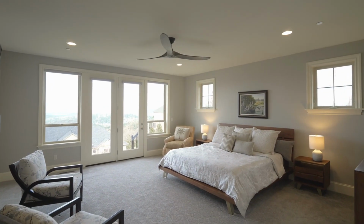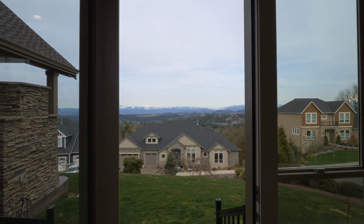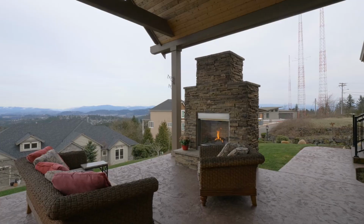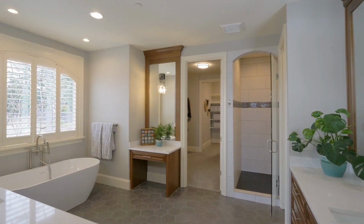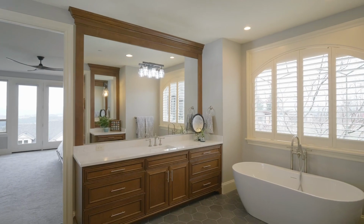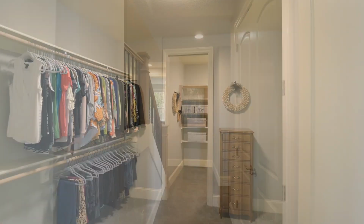Unwind in the main level primary suite by the fireplace while taking in the premium views or heading out to your outdoor retreat. Or recharge in the sumptuous primary bath, complete with a huge walk-in closet.